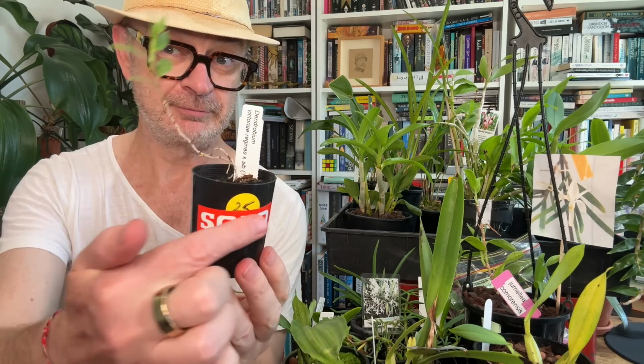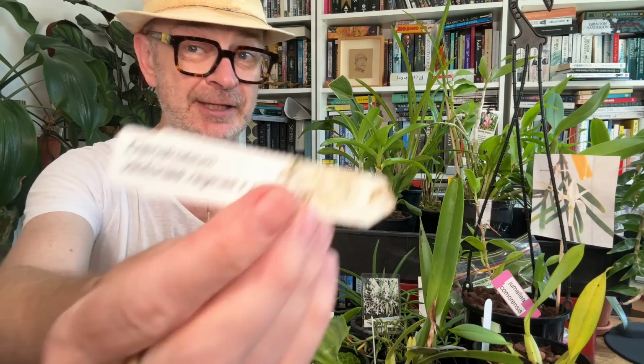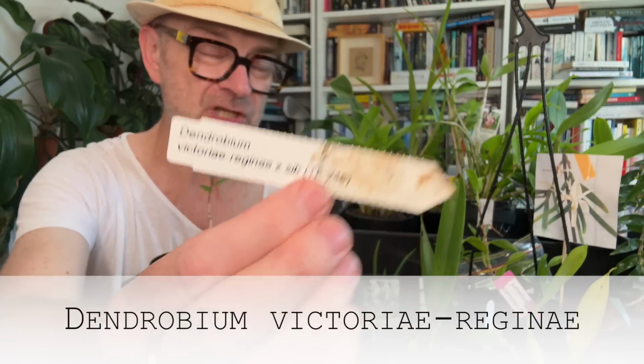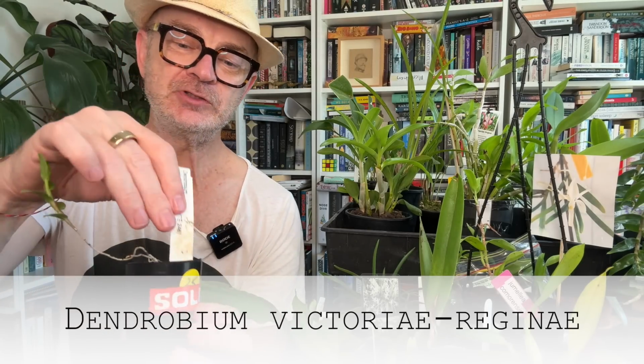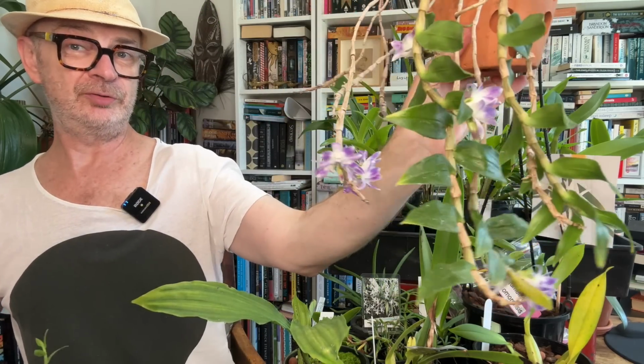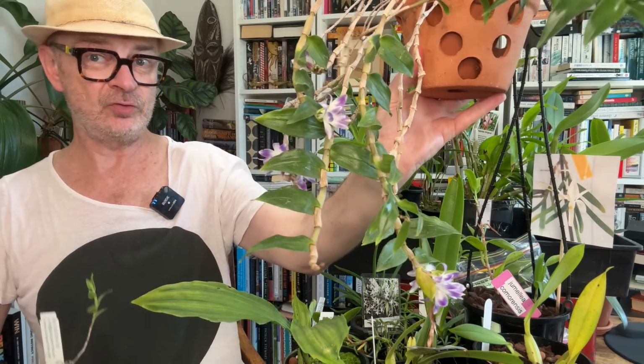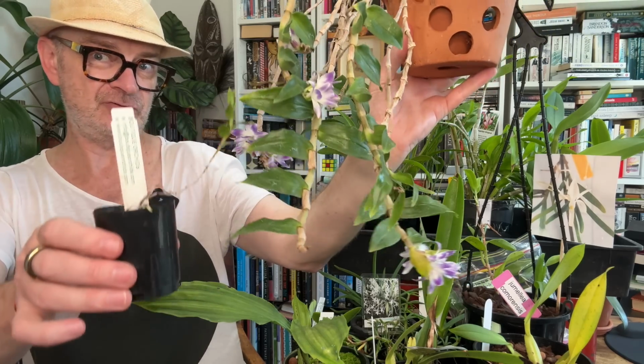So this, as you can see, is an unprepossessing little stick, but it is, ooh, the roots are stuck to the label. That's no good. It is a Dendrobium victoriae-reginae. Now, it is not the same form that I have, which cunningly, because I was just making a video about what's in bloom, there's my Dendrobium victoriae-reginae blue bouquet. So that's the form, and this is just Dendrobium victoriae-reginae.